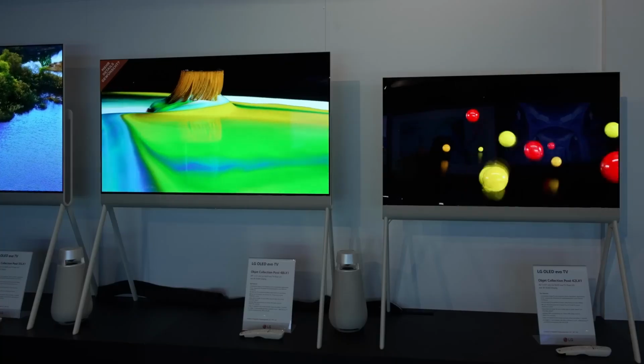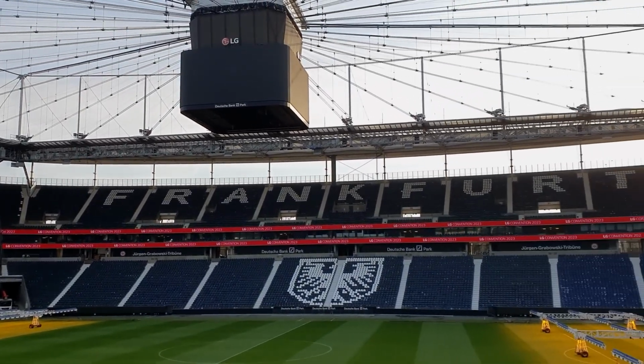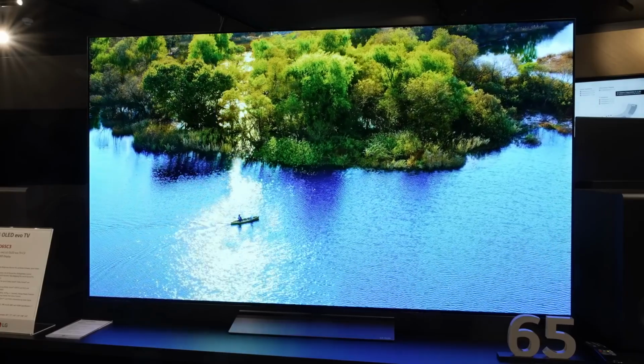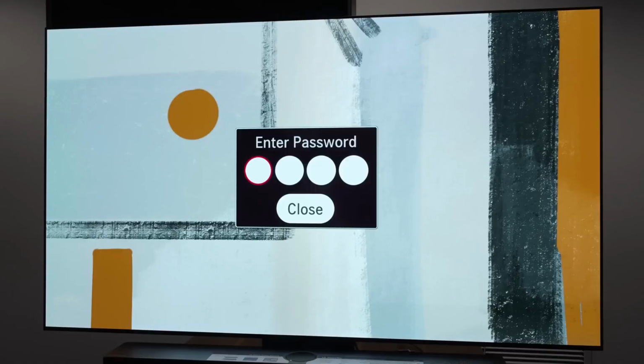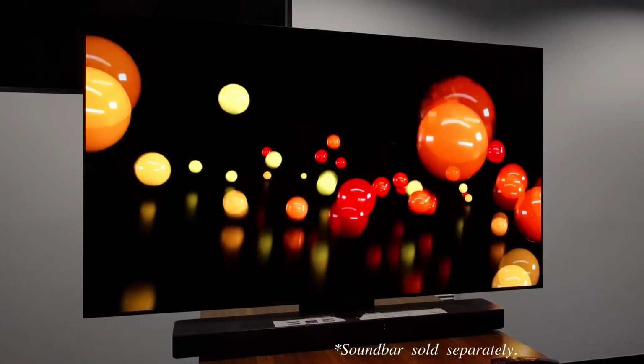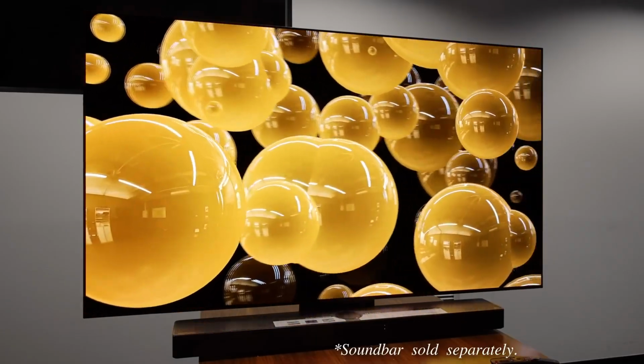When I attended LG's European convention held at a football stadium last month, I managed to carry out some measurements on the 65-inch LG C3 OLED. As part of my test procedure, I punched in a secret code to access the TV's service menu, mainly to find out whether LG Electronics has implemented a new chipset on the C3 to improve picture quality.